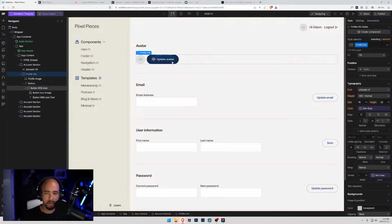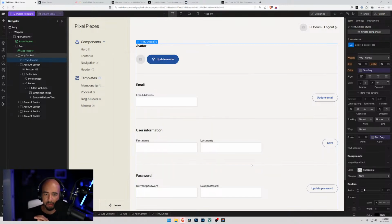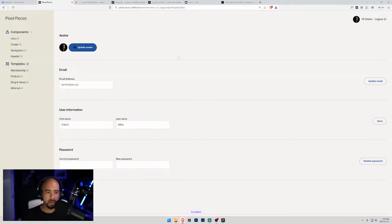And okay, undo that. We're not going to do that. We're going to come here. Button icon hover dot button icon image. So we apply that filter to the SVG element. Save and close. Publish. Let's see what we got. Deploying, deployed. Refresh. Eventually.